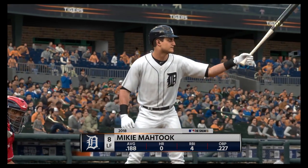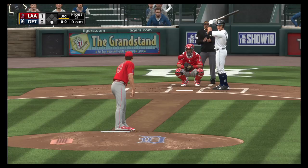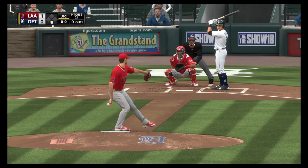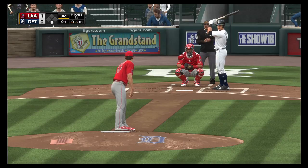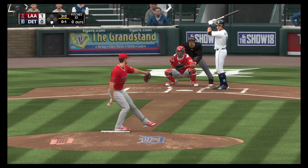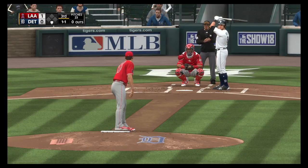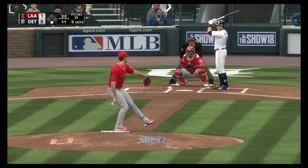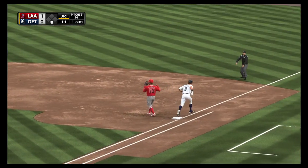Set to get his evening at the plate started, Mikey Matuk. And it's been a real struggle for him with the bat so far this year, looking to get things turned around in a hurry. First pitch on its way. Sliders in for a strike. Here comes the 0-1. And a neck-high fastball that time. There's Kinsler at second. And a good throw gets him 1 gone.